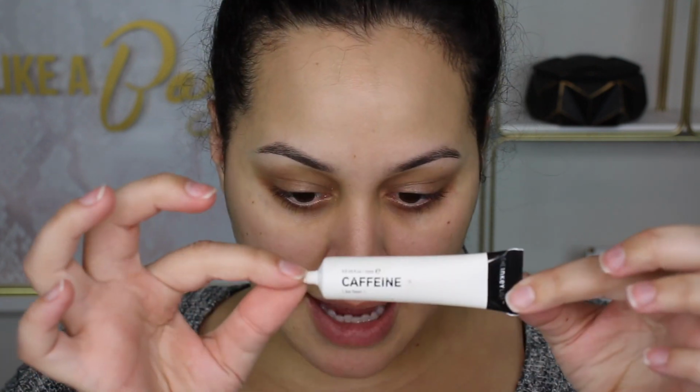Okay, so I'm starting with this. This is the Inkey List Caffeine Eye Cream. I really like this. It really makes my eyes feel so nice. And then I'm also going in with the Inkey. This is the hyaluronic acid.